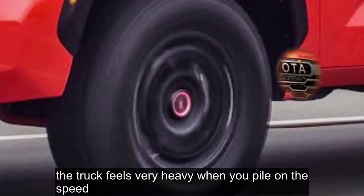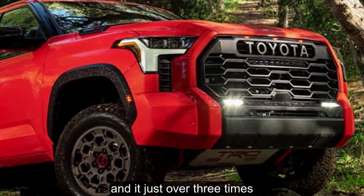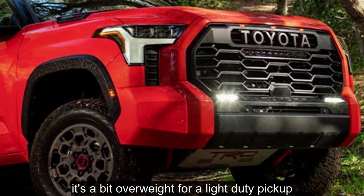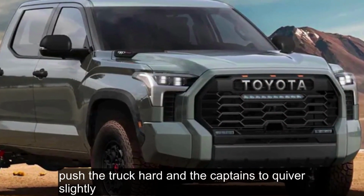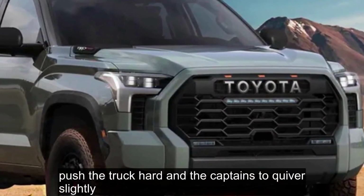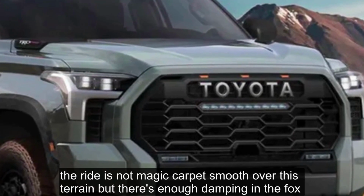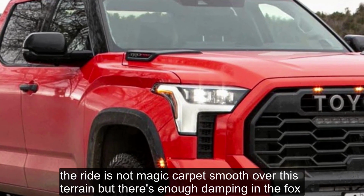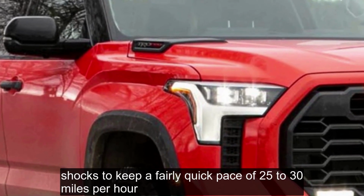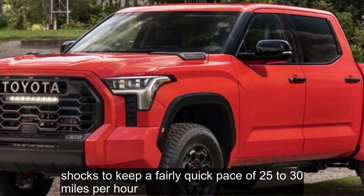The truck feels very heavy when you pile on the speed. And at just over 3 tons, it's a bit overweight for a light-duty pickup. Push the truck hard and the cab tends to quiver slightly, though less than some in the class. The ride is not magic carpet smooth over this terrain, but there's enough damping in the Fox shocks to keep a fairly quick pace of 25 to 30 miles per hour.